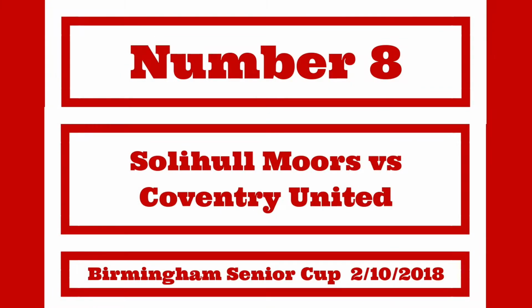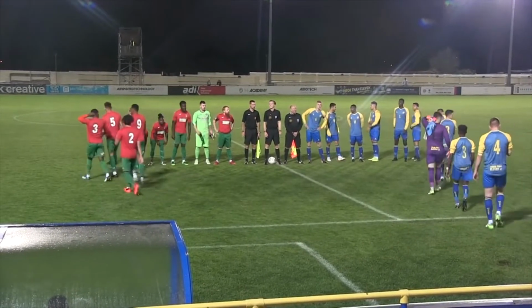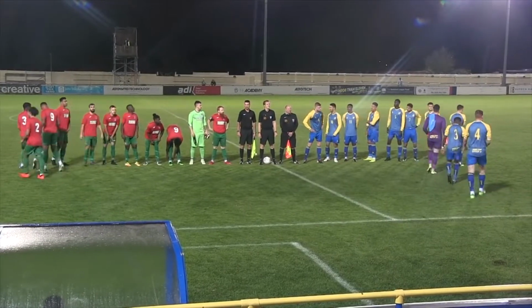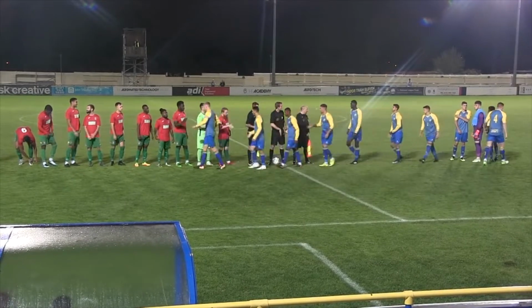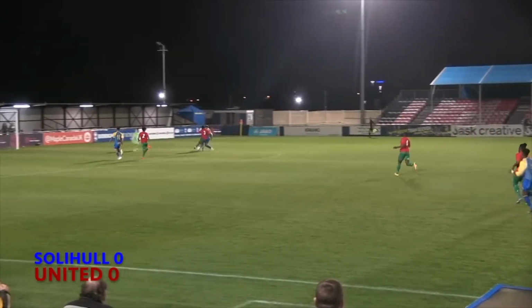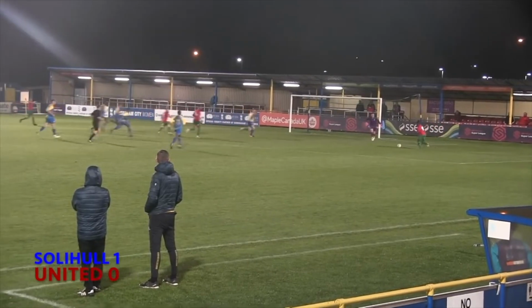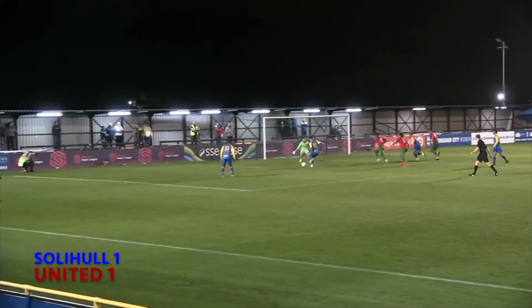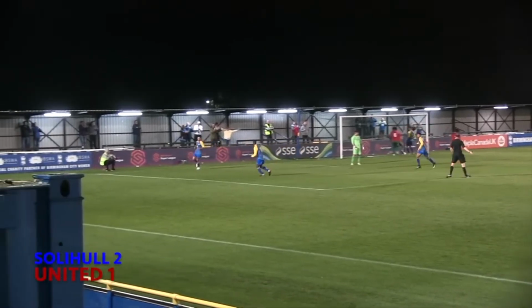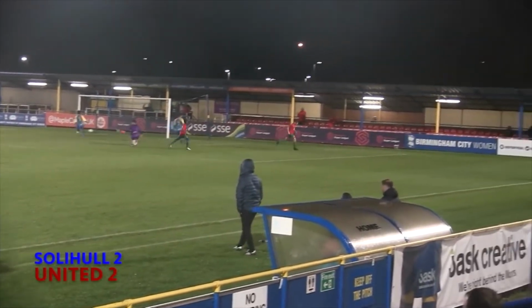Number 8, Solihull Moors vs Coventry United, Birmingham Senior Cup. National League Premier playoff chasers Solihull Moors hosted Coventry at Danson Park in the first round of the Birmingham Senior Cup, but the young side fielded would not have expected the stern test they faced from a United team out to prove a point. Solihull, managed by Premier League winner Tim Flowers, took the lead through Dan Sweeney, but soon after Shaquille McDonald equalised for Coventry. Jordan Murphy restored the Moors' advantage just a minute after Shaq's first of the evening. But once more United fought back with Kyle Carey's incredible run and shot.